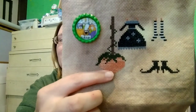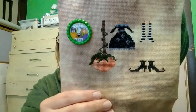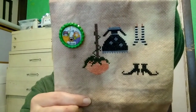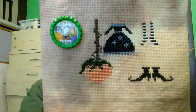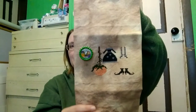But I actually ended up really loving the variegation in the pumpkin. If you watched my last video, I wasn't quite sure because it was stitching up kind of light on this side. But as I continued on, the floss got darker in different spots. I love it. So I'm really, really happy with how it's turning out.